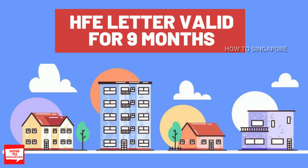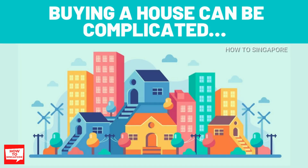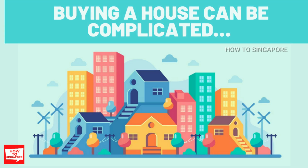So what's my take regarding this change? Buying a house is in general a very complex process, so the effort that HDB is making to simplify the journey is appreciated.